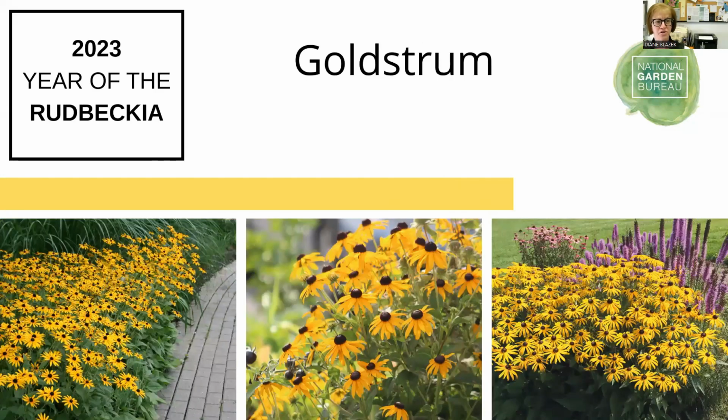And you mentioned Goldsturm. Yes, Goldsturm, or Goldstrom, depending on how you pronounce it, is a very classic Rudbeckia fulgida variety.